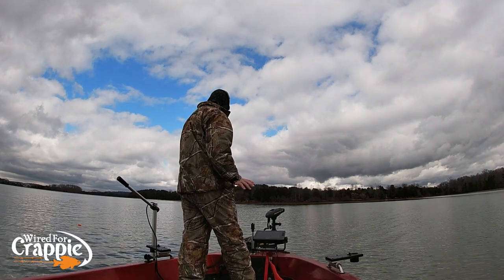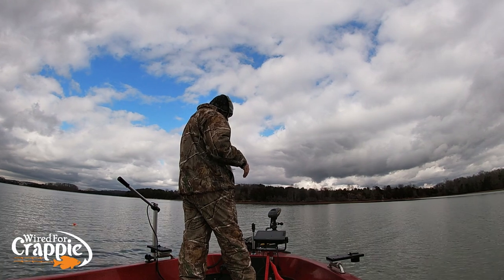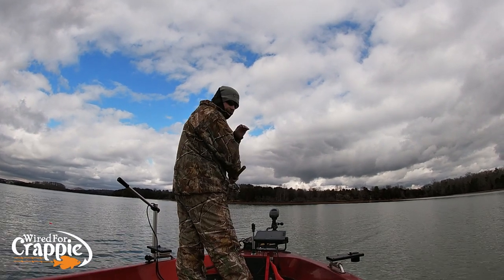So now we're gonna get a little closer to the brush pile, do more of a vertical jig, more of a vertical presentation, and see if we can't get bit. Go right down straight in the brush.